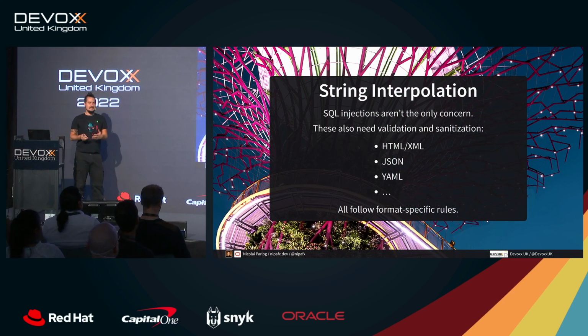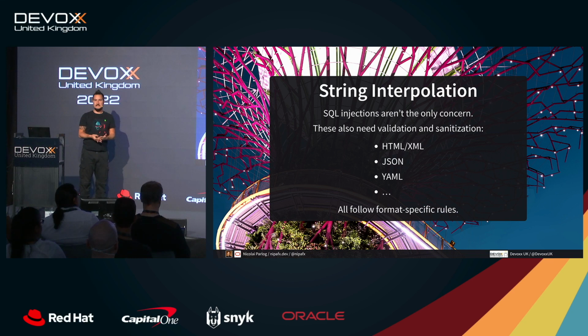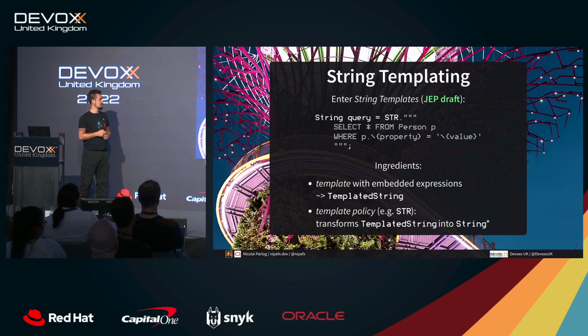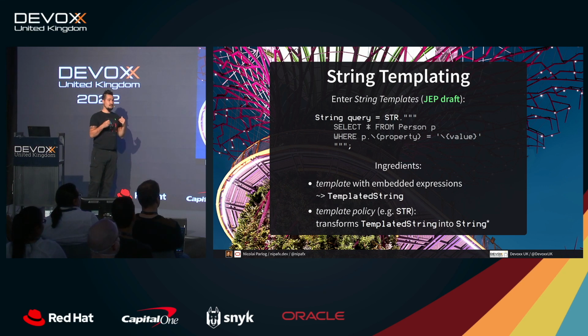And SQL injections are not the only concern here. Obviously, there are other formats. Actually, most formats that we ever want to create, where we want to put values inside a string, are not natural text. They're meant to mean something to some system. HTML, JSON, YAML, all of those have format-specific validation and verification rules, and all that needs to be something we should be aware of if we want a really good way to put together strings. And so this is where string templating comes in.